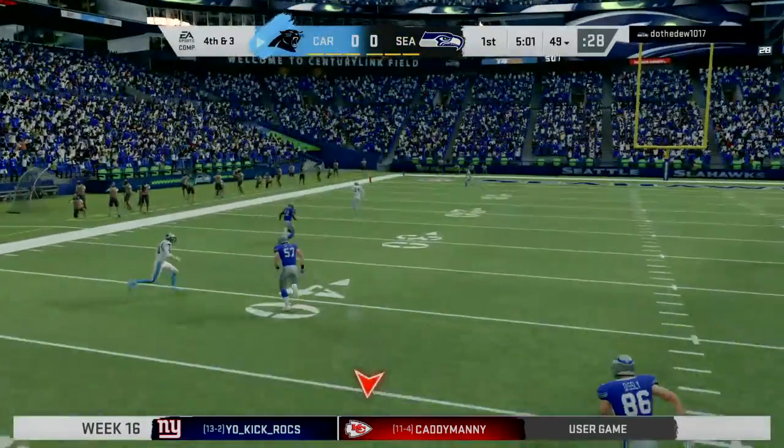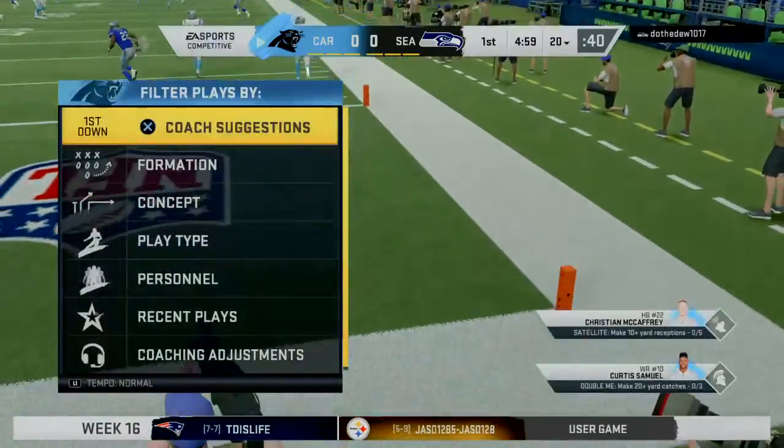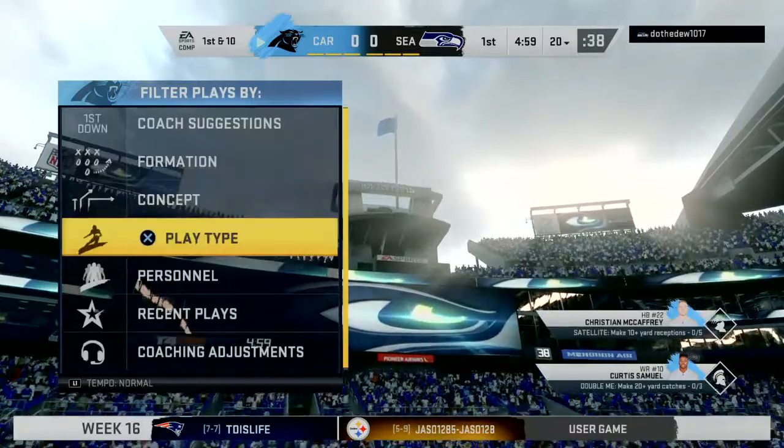This is away and a very good kick angled for the sidelines. Now this is going to carry well into the end zone for a touchback.